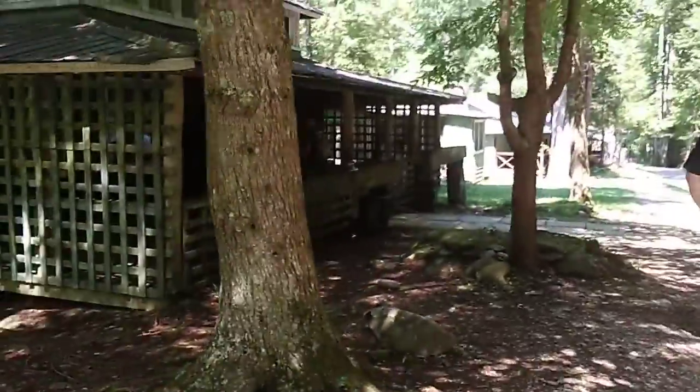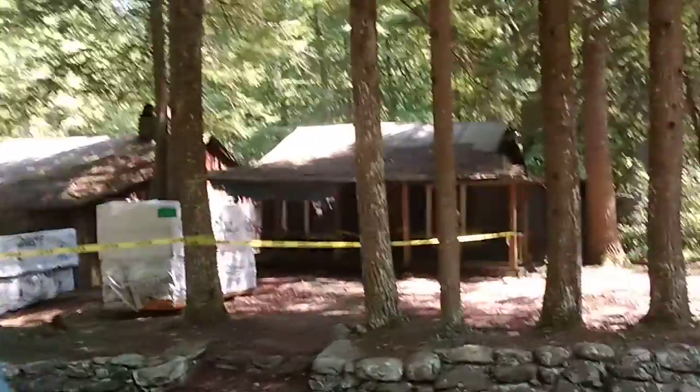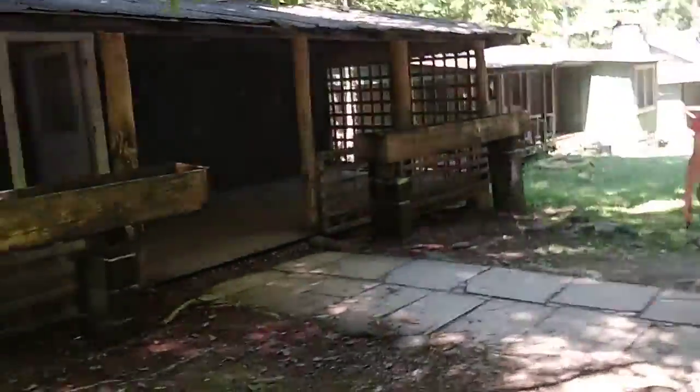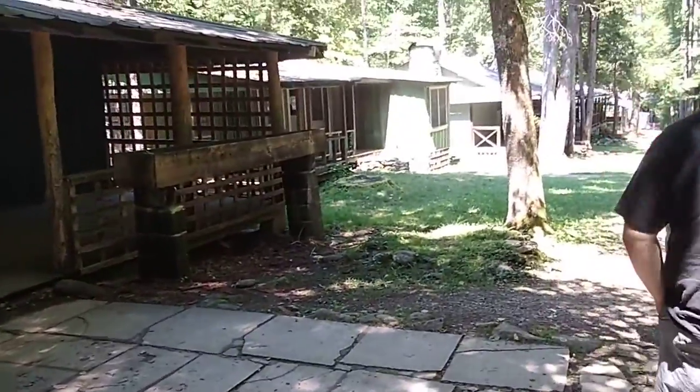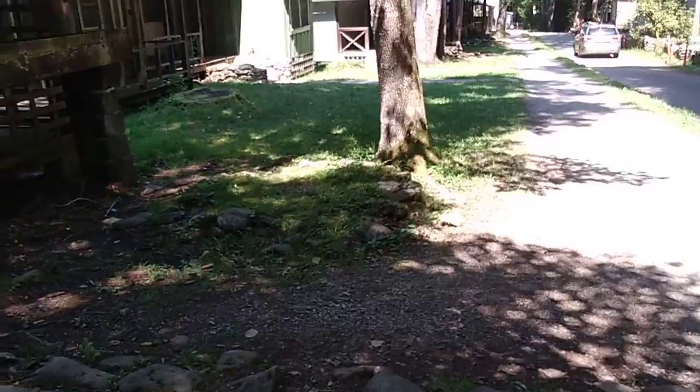Taking pictures. I do believe this is the one. This place is so fucking cool. You can actually go in.